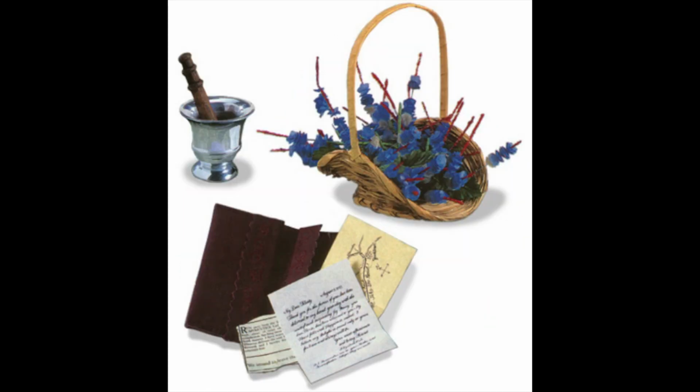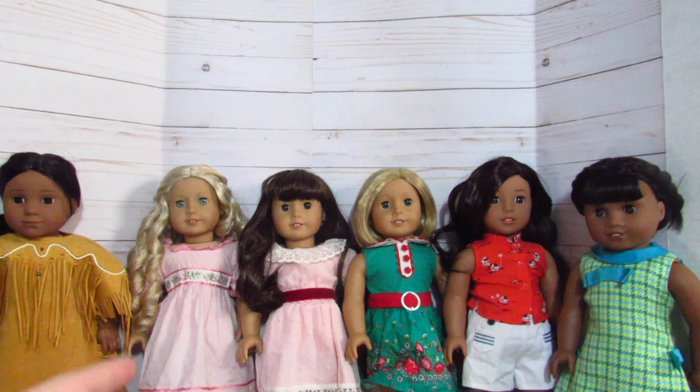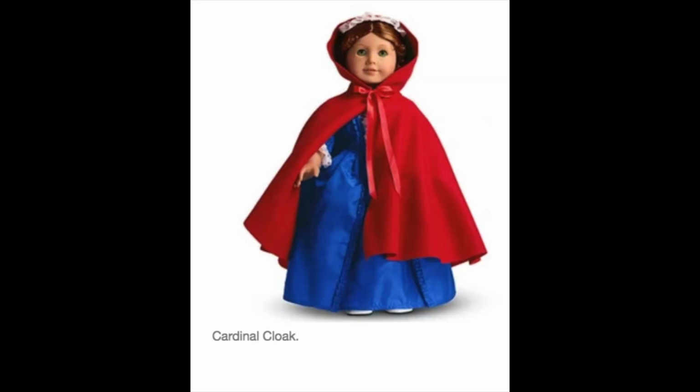Next is Felicity's Rescue Kit for $18. This has like the witch hazel and all that fun stuff. I love this. Cute-y pooty. Next is Felicity's winter collection, and here is her cardinal cloak for $24. Oh my god, Little Red Riding Hood coming through the woods. I love that. But $24 is steep.